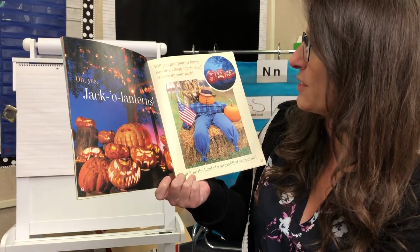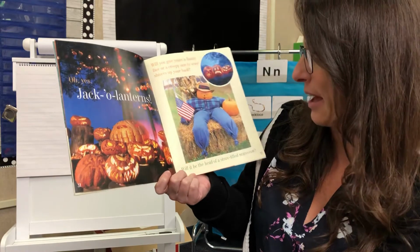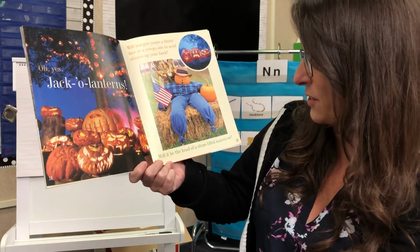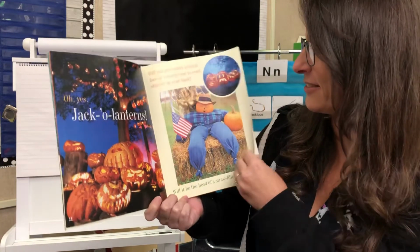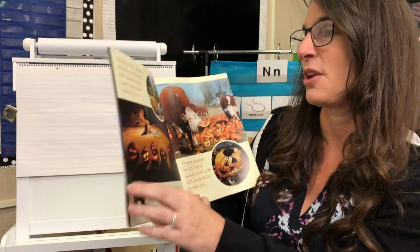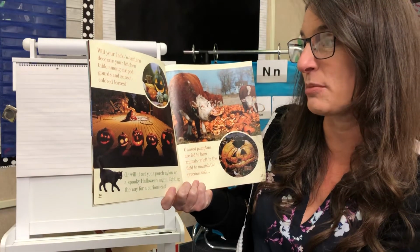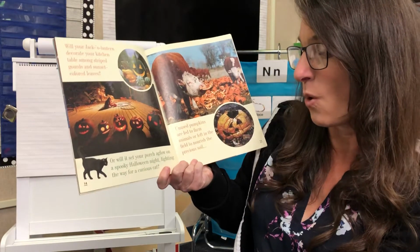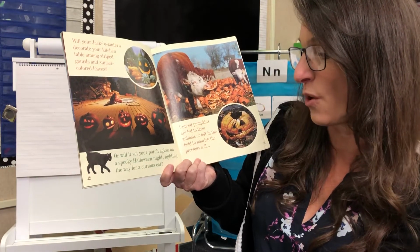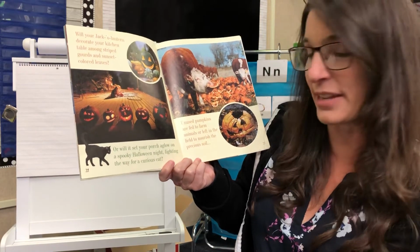We'll give yours a funny face or a creepy one to send shivers up your back. Will it be the head of a straw-filled scarecrow? The scarecrow. Will your jack-o'-lantern decorate your kitchen table among striped gourds and sunset-colored leaves? Or will it set your porch aglow on a spooky Halloween night, lighting the way for a curious cat?